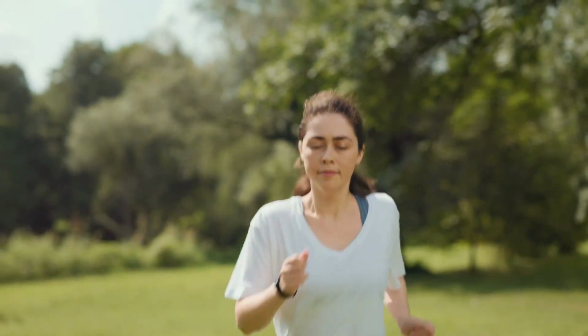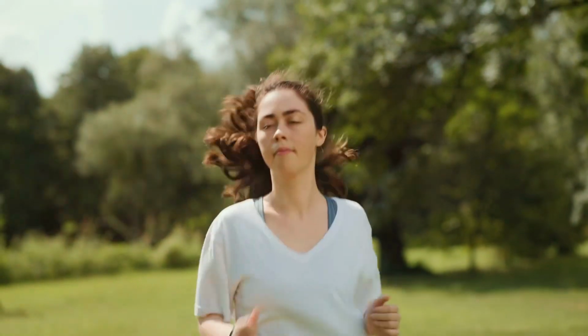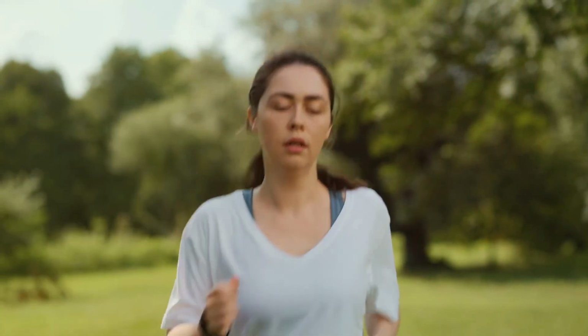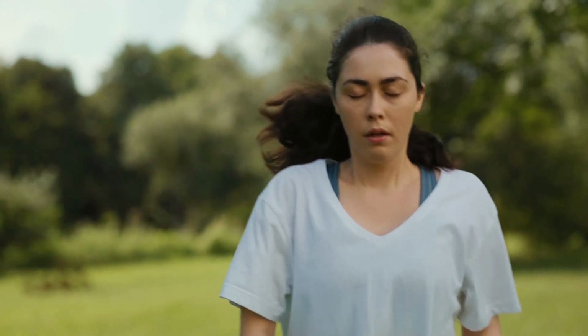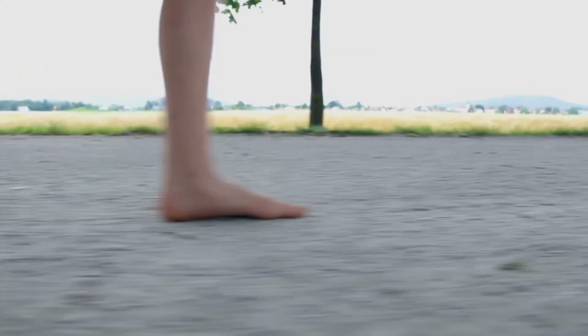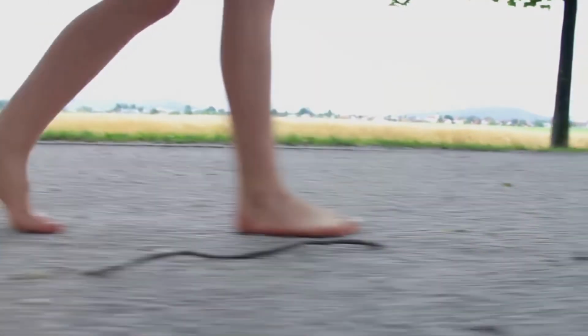Regular exercise is another cornerstone of managing hypothyroidism. Physical activity boosts energy levels, combats fatigue, and aids in weight management, all common challenges faced by those living with hypothyroidism. It doesn't have to be anything strenuous. Even a brisk walk for 30 minutes a day can make a significant difference.